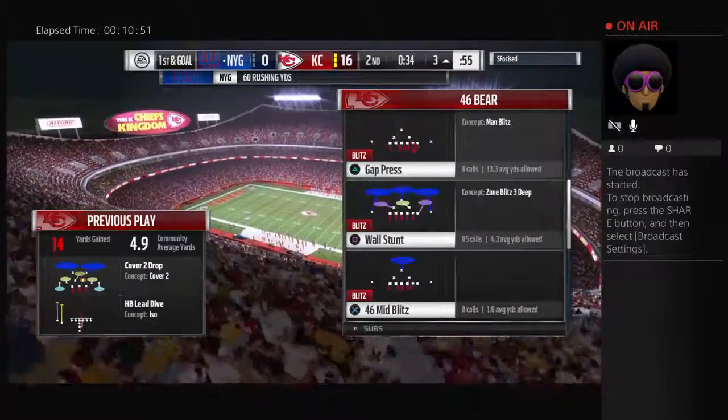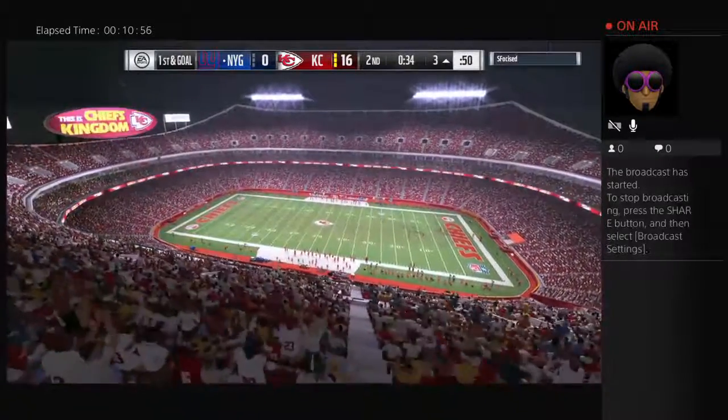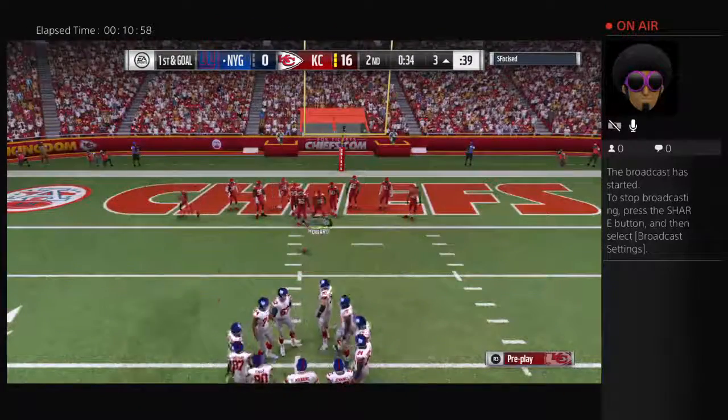Now, whistles come in. We're going to get a timeout here by the offense. And with halftime on the horizon, they'll be out of timeouts from here forward.